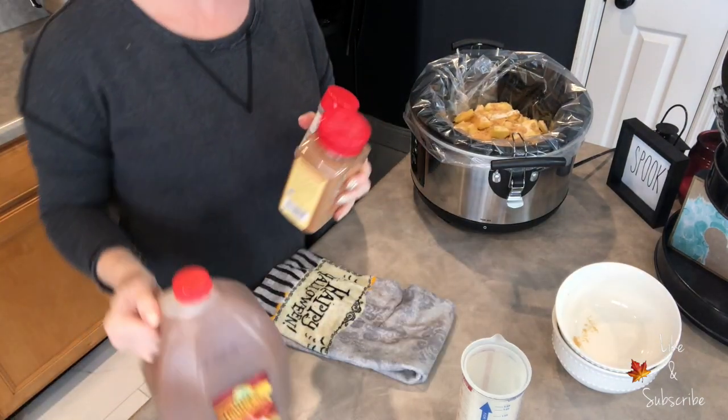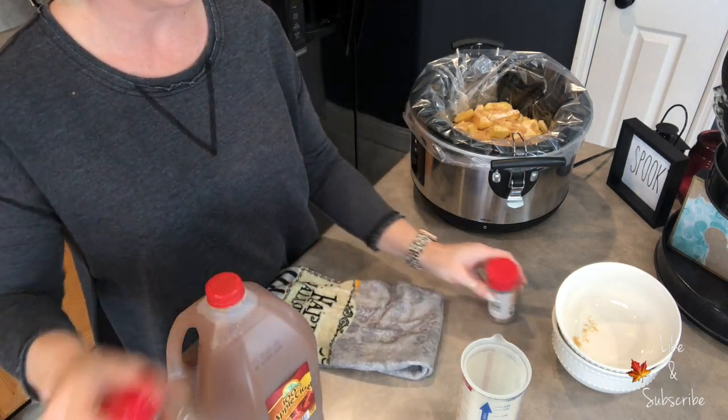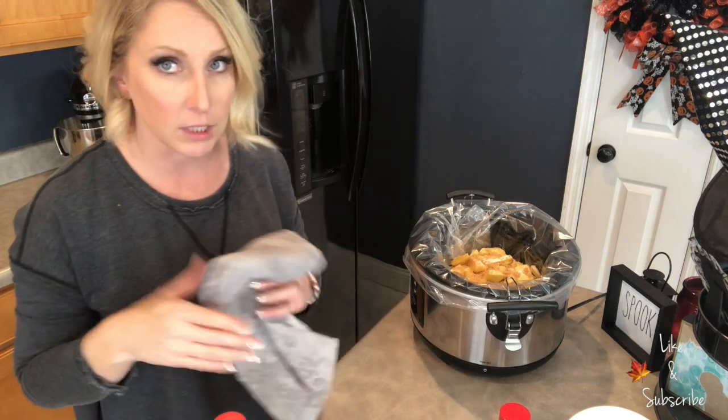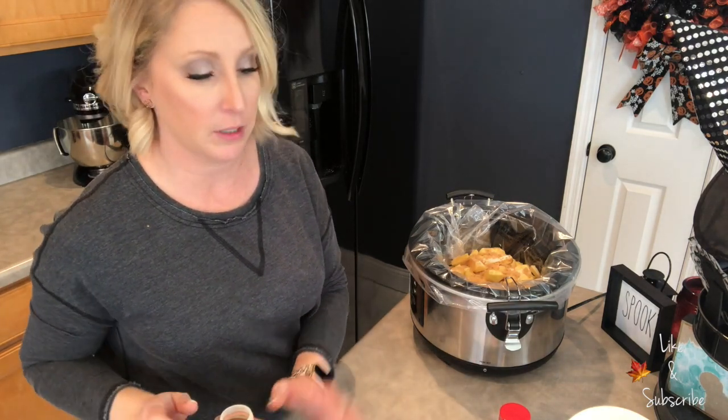Now we're going to add cinnamon, allspice, and our apple cider, and then I'm going to stir it around, and I'm going to let it cook for 4 to 6 hours. So I'm going to go get my hair done, and hopefully by the time I get my hair done, it's going to be cooking and good to go. So you're gonna add 2 teaspoons of allspice, 1 teaspoon of cinnamon, and then 3/4 of a cup of the apple cider. So I'm gonna start with my dry ingredients first and then go to my wet ingredient.